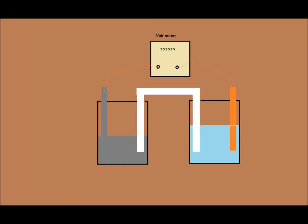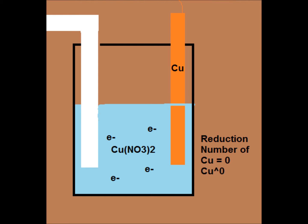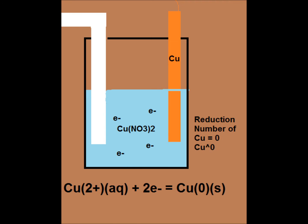In the battery created, copper reduces and lead oxidizes. The copper is a cathode because it reduces in the battery. When copper reduces or gains electrons, its reduction number, or charge of the reduced element, is 0. The reduction equation is shown below. In this battery, the copper is the oxidizing agent because it accepts electrons.